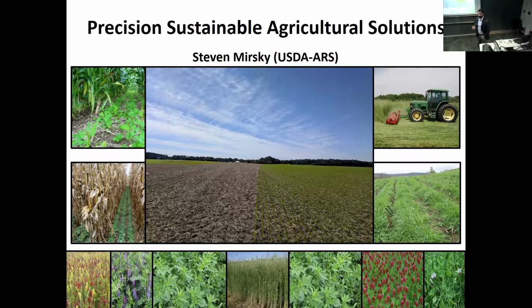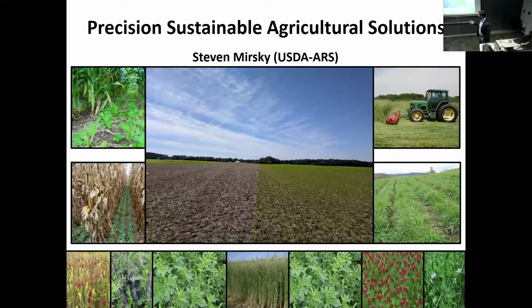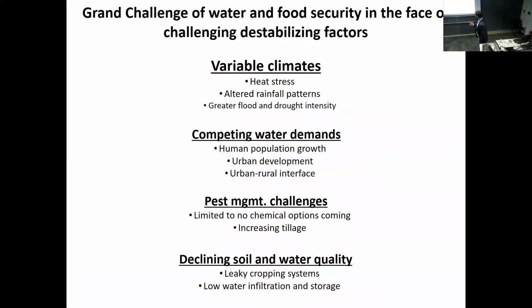We have teams of people focusing on precision ag, well, I'll get into that, precision ag, and folks focusing on sustainable ag issues, but not so much putting those together. So the talk today is just going to be what does that look like, putting that together, and how do we get there? And obviously, how do we get there in the face of this grand challenge, right?